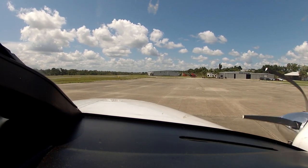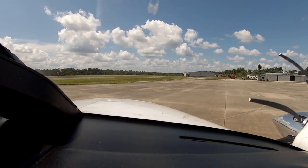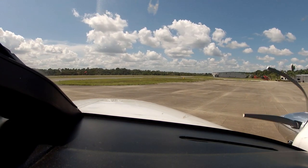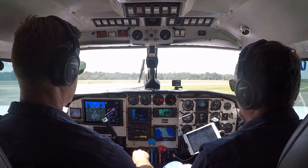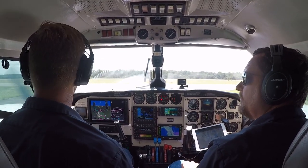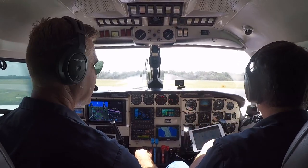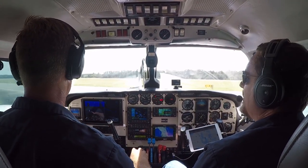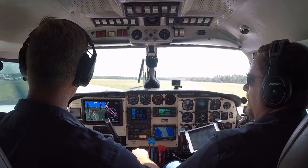The north sector of Orlando has some frequency issues, been having them for many, many years. But this frequency is one of their high arrival frequencies. They normally have that position combined, so they just stole the frequency for the moment, trying to work out their other issue. Okay, sounds good. Yeah, we never know what frequency Orlando approach is usually on. We don't either. We worked there for 30 years. Well, at least we're all in the same boat.